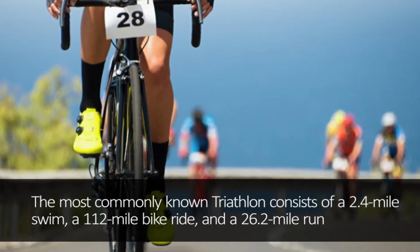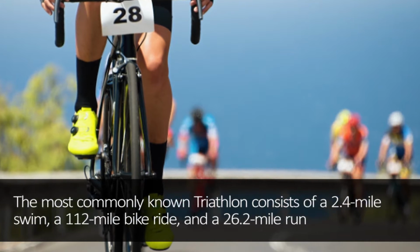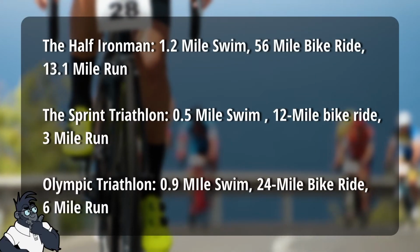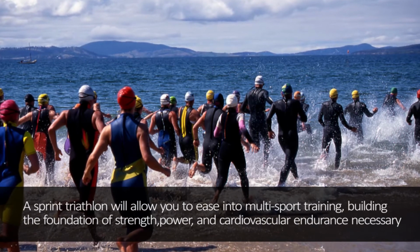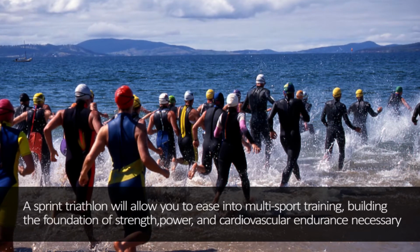But if you're not quite ready for that just yet, there are plenty of shorter triathlon options to choose from, as you'll see on screen. On the other end of the distance spectrum, an ultra triathlon is anything longer than a full Ironman. If you're new to the sport, your best bet is to start with a sprint triathlon.